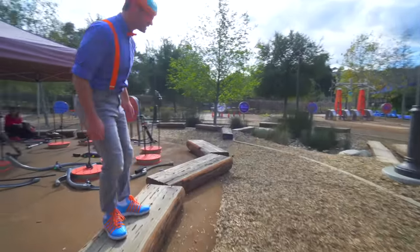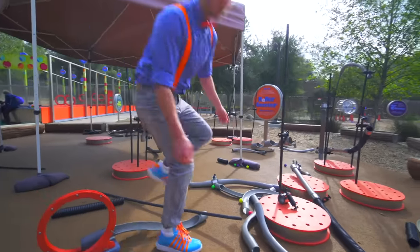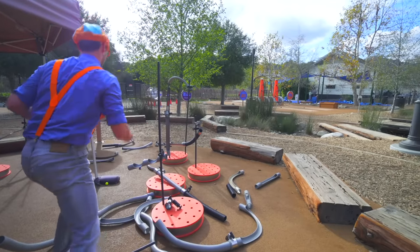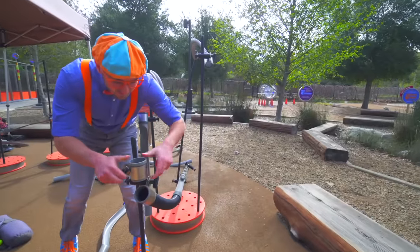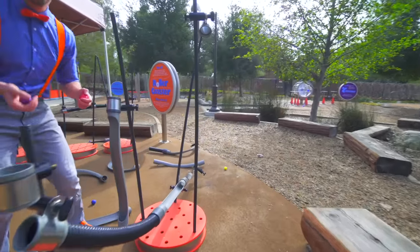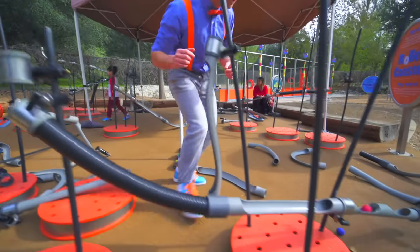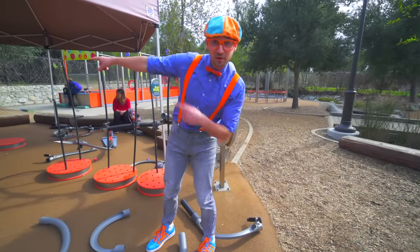Ooh, what's this? Wow. Looks like you put these colorful balls in the tubes, and then they go down a track. Over here. Okay, here we go. I'll do it again. Ready? Oh, here we go. Ready? This is awesome. There's a big one over here. Come on.